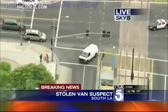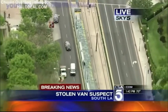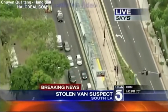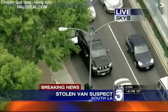Well, it looks like he's now turning on Exposition Boulevard. Eastbound Expo. Yeah, he's now on Exposition Boulevard. The USC campus is over there to the right.